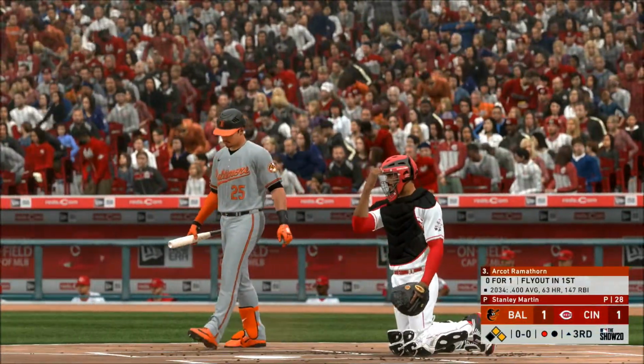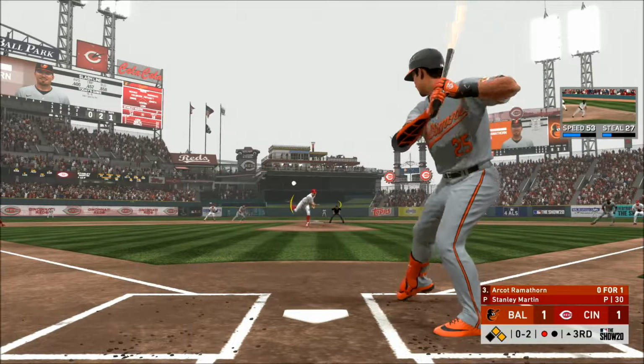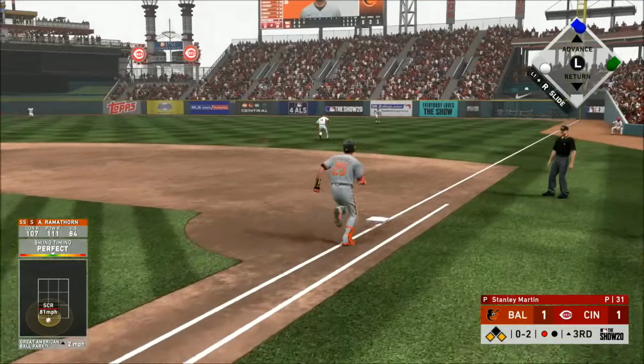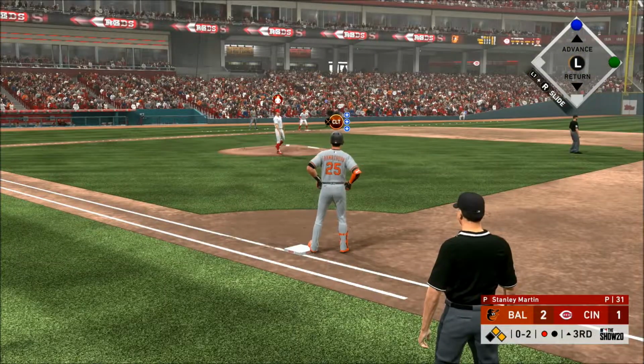Into the box now, Wolverine. Make it yours. Nothing and 2 count, and the pitch. And that gets him on the mound. No chance to make a play. Let's see if he's okay out there.